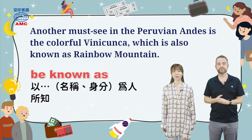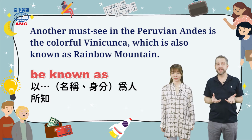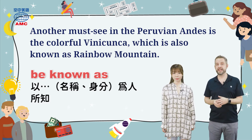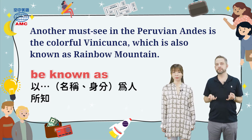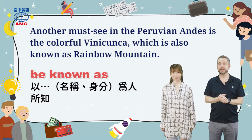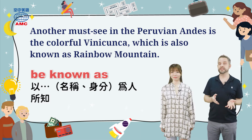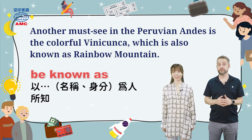Now, we also saw that phrase to be known as in the article, and that's what gave us the English name. So this is a phrasal verb, and it's used to give the common names for a place or a person that has more than one name. It's not going to be a name that only a few people know. It's going to be a public name that a lot of people will kind of recognize. For example, the boxer Muhammad Ali was also known as the greatest, while Paris, the capital of France, is also known as the City of Light.